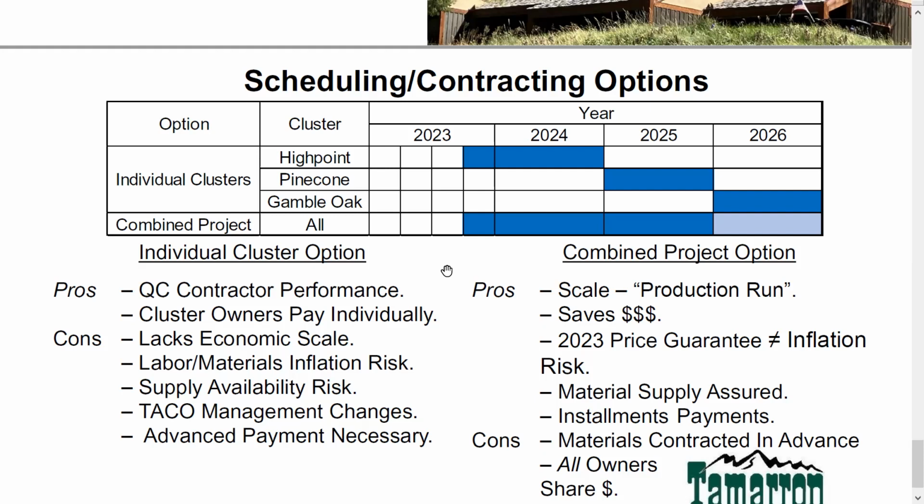This may sound petty, but if we pay the same, one cluster gets the benefit of their dollars quicker than another. But in 2 years, everybody's going to have the same roof, and we're saving money up front. No inflation risk, that's huge. High Point had leaks, none of the other 2 did.